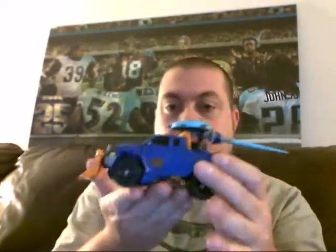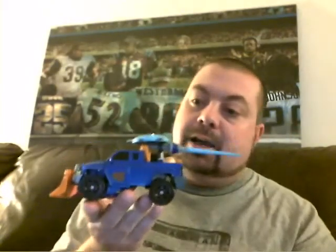This time we're going to take a look at another Transformers animated figure. One of my favorite characters out of the Transformers animated line, and it's Sentinel Prime. Yeah, I love this character, and I like it for a multitude of reasons. And I want to talk about that before we talk about the toy itself.